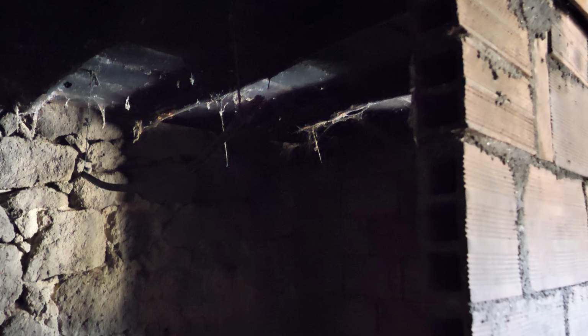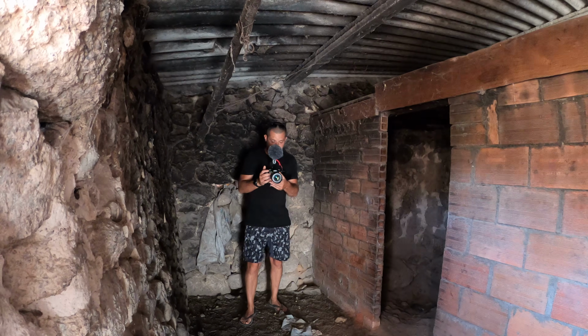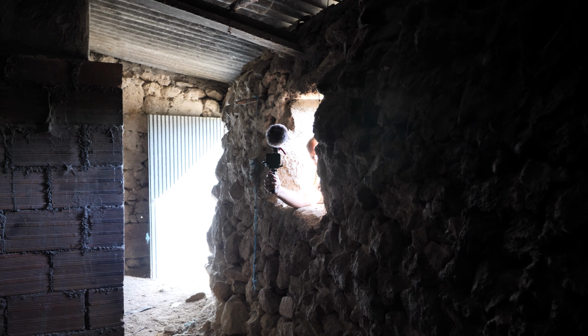And this here was used as a smoking room to smoke meat and stuff. It's got a black charred ceiling and little racks to hold sausages or something like that. But a really nice long big space. There's a lot of potential here for sure.